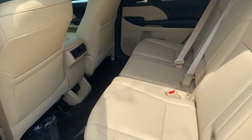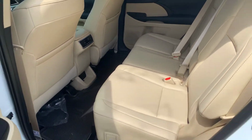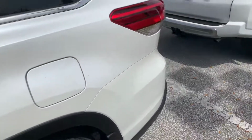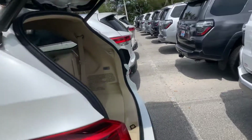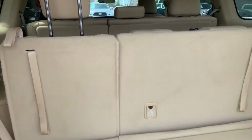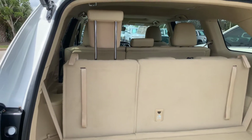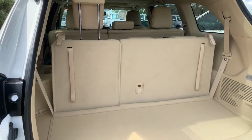This one is an 8-passenger with the bench seat in the middle. You got a power lift gate in the back for easy access, and then there's your seats. You can fold them down, fold all the seats down so you have plenty of cargo storage.